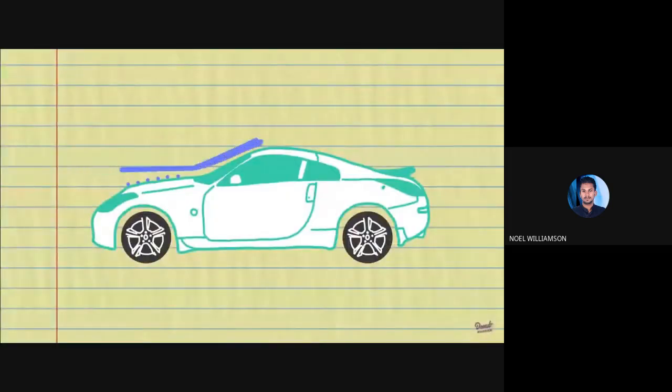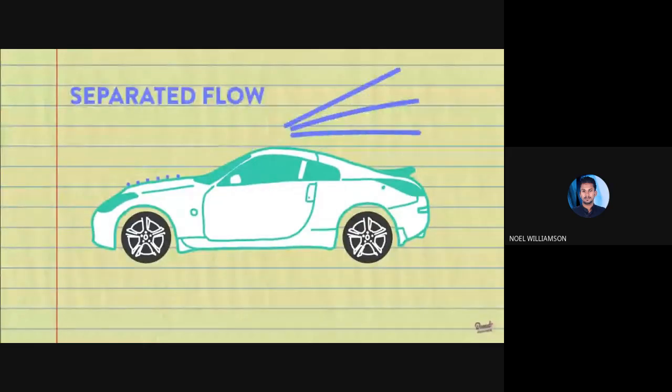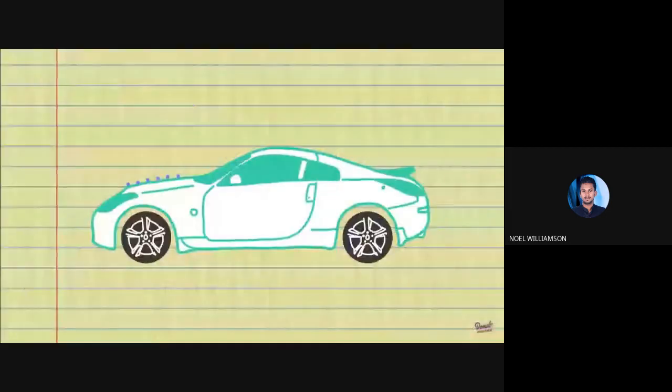No! Instead, the attached flow peels off right around the end of the roofline and becomes a separated flow, dispersing off into the atmosphere where you can't even use it. That's why raindrops don't always blow off your back window when you're cruising down the freeway. There's just a swirling mess of turbulence. And that's not going to make any downforce when it gets to the wing.